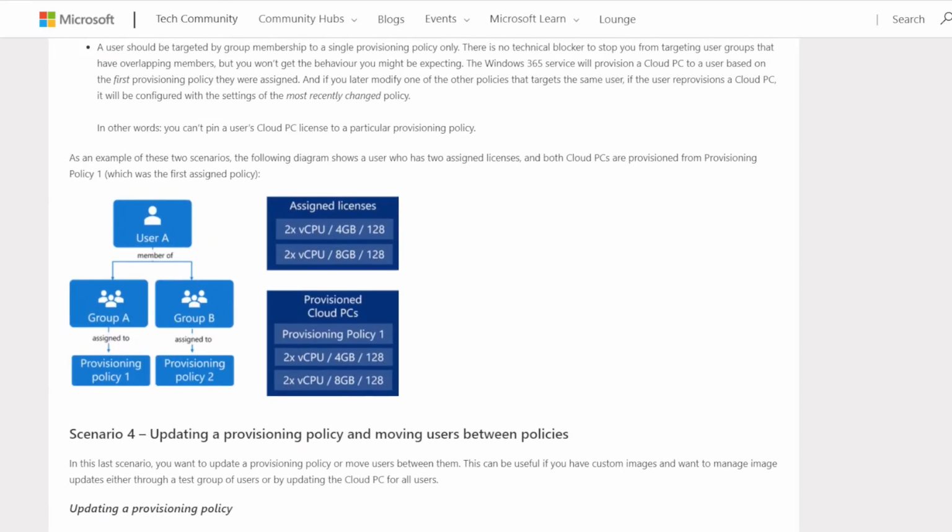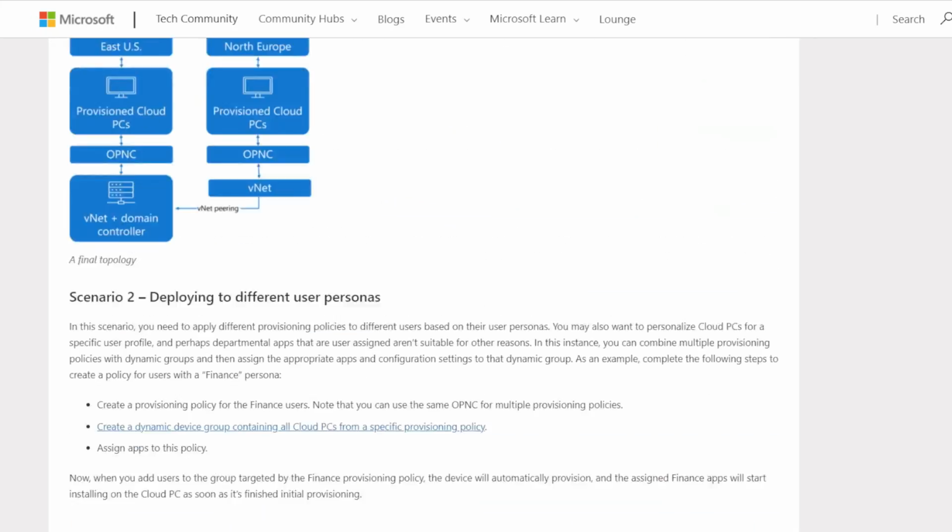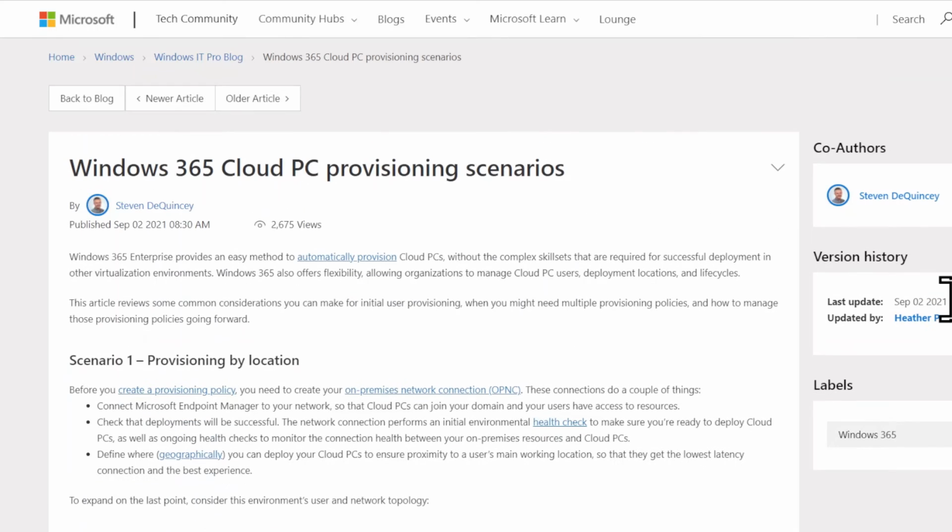So Windows 365, extremely popular platform and solution that's currently available now. And again, I thought this blog post was interesting around describing the various provisioning scenarios that you have available to you.